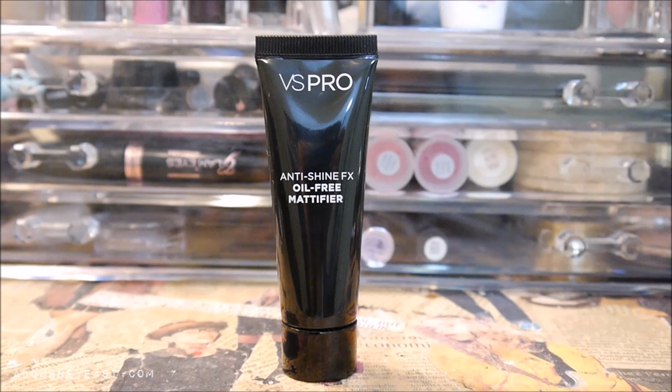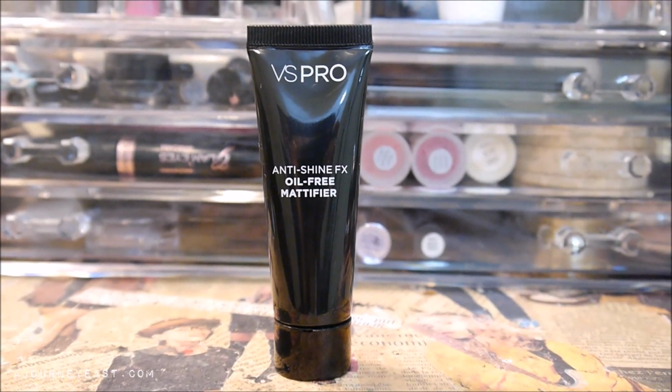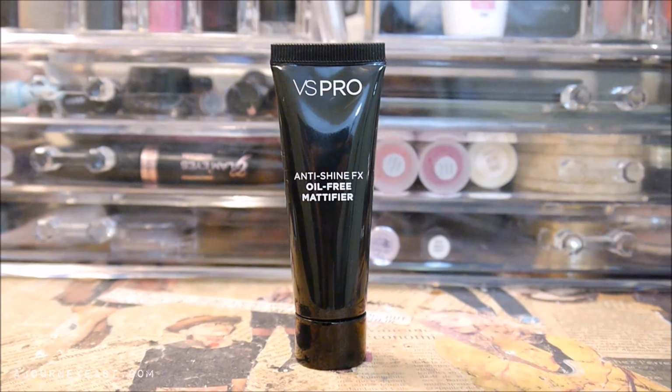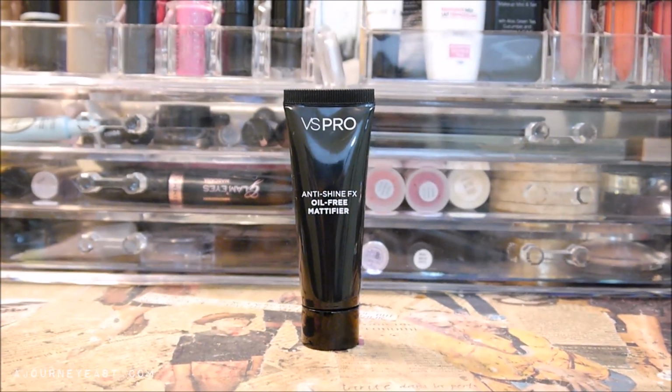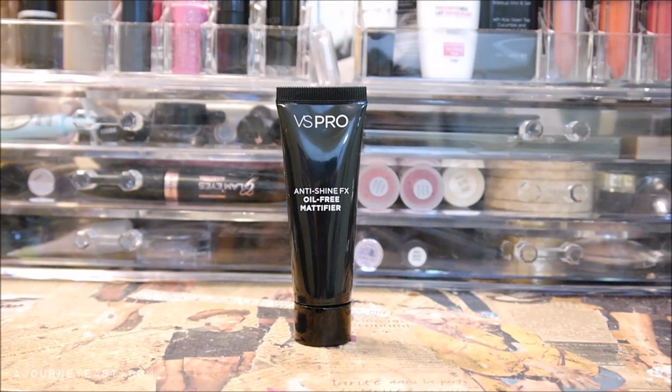The Anti-Shine FX Oil-Free Mattifier. I had eyed this before when it was regular price, and I really wanted to try it, and I never really did, so I'm glad it was in the semi-annual sale, because it gave me an excuse to. This is a lightweight mattifier that you can use alone, or under makeup, or over makeup as well. I'm interested to try it over makeup, because I do tend to get oily throughout the day. I don't usually start out oily, but as I wear my makeup and progress through the day, I tend to get kind of oily. So I'm interested to see if it works without melting off your makeup. So let's see what it feels like.